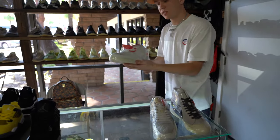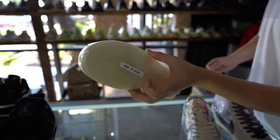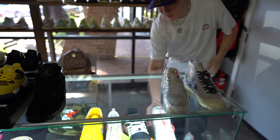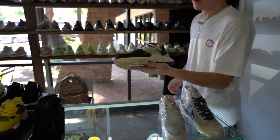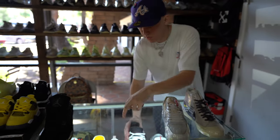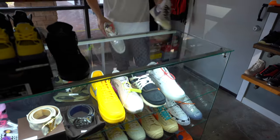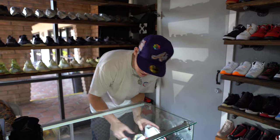This one's pretty crazy. This is a super clean pair. The Air Forces, got these at 2400, size 10. Super crazy pair. And then one of everybody's favorites, these in the Chicagos, the Prestos. Got some Serenas, and then Off-White Air Force Ones, the yellow guys right there, the gold, yellow, whatever you want to call them.